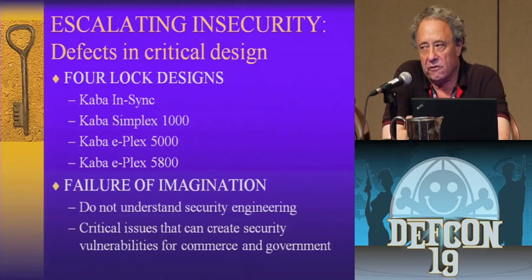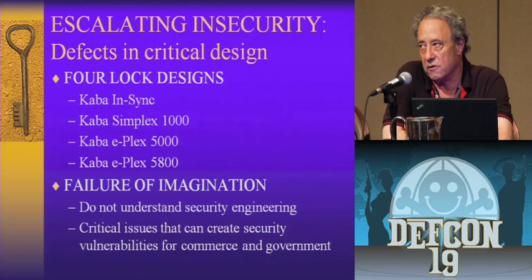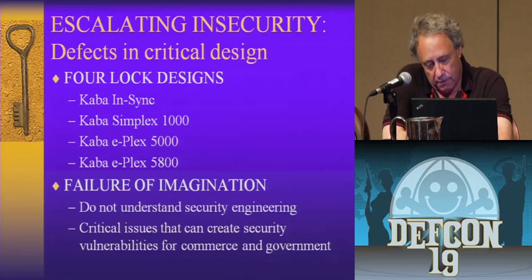So we look at this as escalating insecurity, defects in critical design. So again, we've got the Kaba mechanical push-button lock, the RFID lock, and then 2 versions of their electronic lock, which is essentially what's called the ePlex 5000, which is the electronic version of the mechanical.